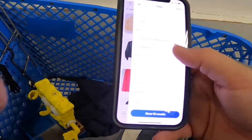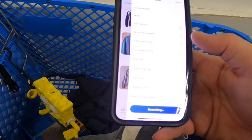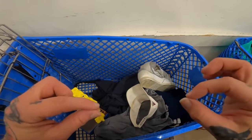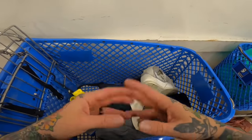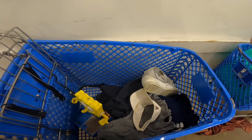There are 10 sold, 13 listed. So almost 100%. And I will add, that was just searching 2X. So obviously if you just did Members Only jacket, you're gonna get a million solds and a million results, but just 2X, 10 sold, 13 listed, so awesome.